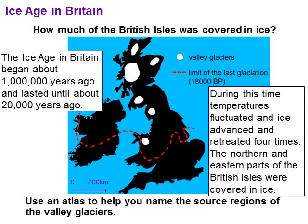Well, if you managed to pause it and if you had a look, then the answers are from the top: Northwest Highlands, the Grampian Mountains, the Southern Uplands in Scotland, the Lake District in Northern England, and Snowdonia in Wales. These were the places where the ice grew.